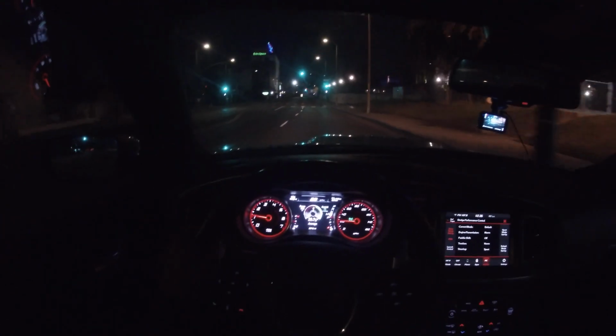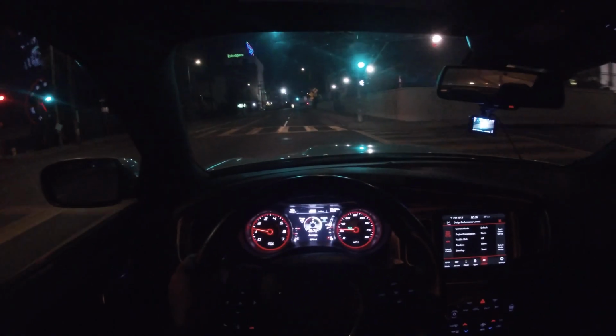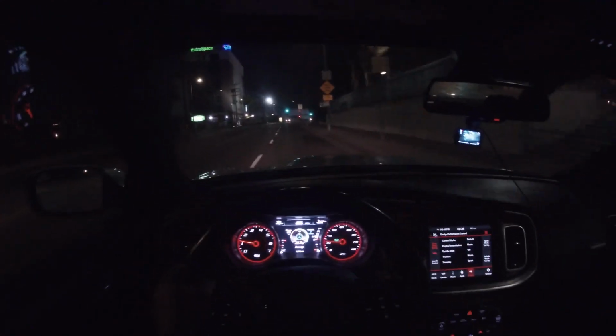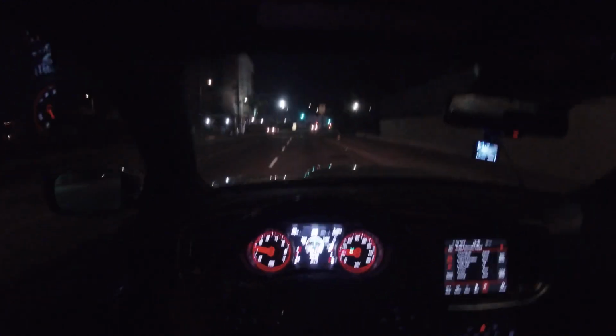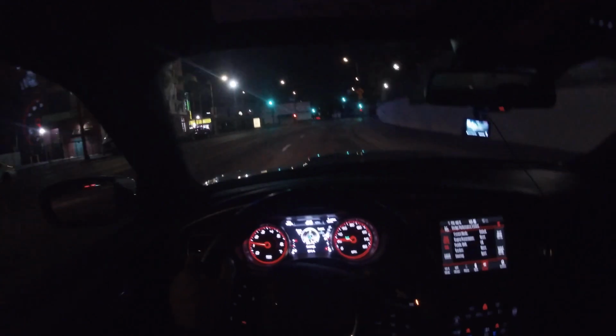Hi, I'm going to start my review for the 2020 Dodge Charger RT, and I'm going to start talking about the miles per gallon in this car. I got 24 miles per gallon in this car driving in the city, and I got 35 miles per gallon driving on the highway.